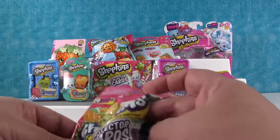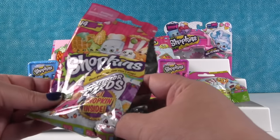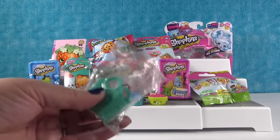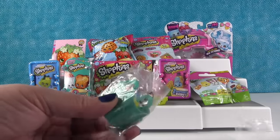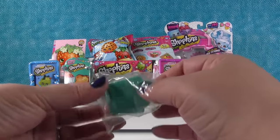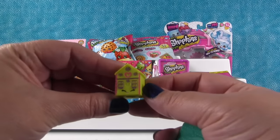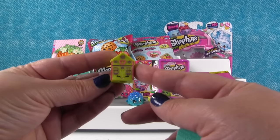So that comes with 14 cards in this type of pack, and your Shopkin. Oh, we have a Season 3. Let's see which one we have. Season 3. Who's it gonna be? It's gonna be Ginger Fred. Very nice. Awesome.